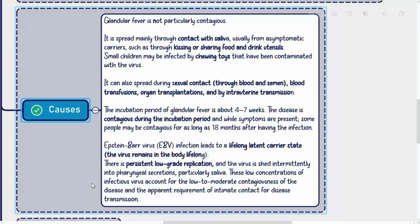The incubation period of glandular fever is about 4 to 7 weeks. The disease is contagious during the incubation period and while symptoms are present. Some people may be contagious for as long as 18 months after having the infection.